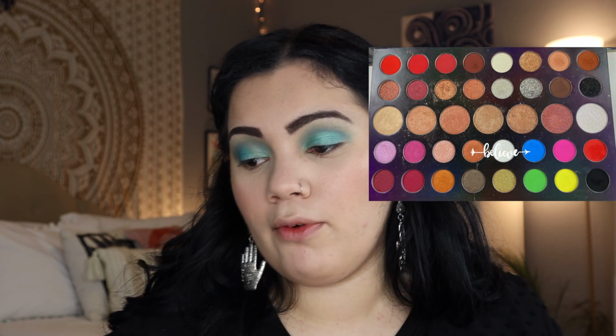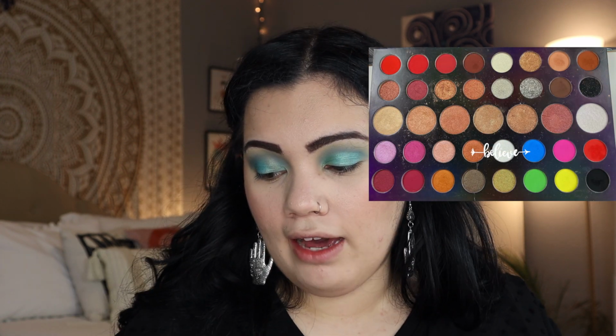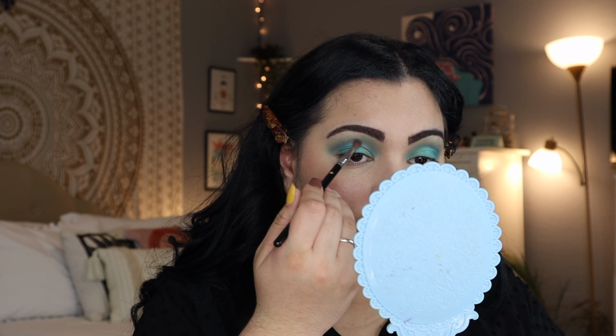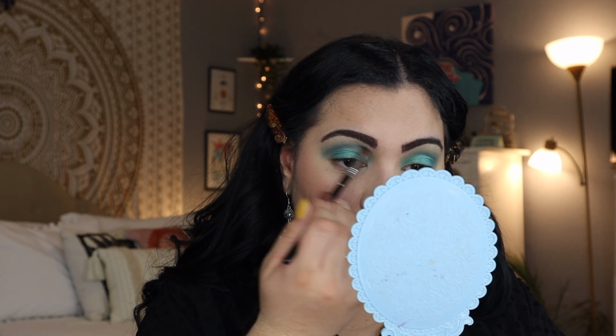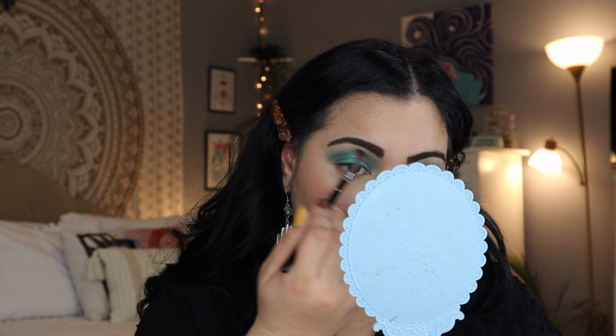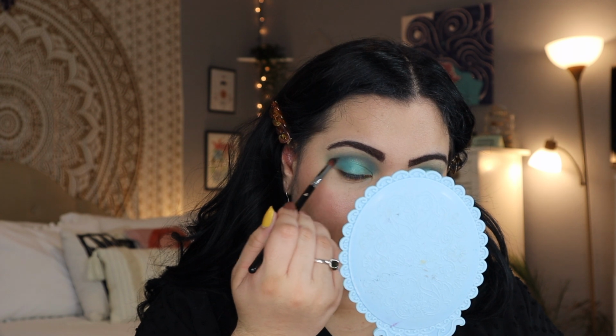Now going back into the Don't Stop color in my Morphe Hit the Lights palette, and going back into that same brush that we used before, the E42 brush, I'm just gonna darken this up here to help blend it in a little more and to add more dimension to all these colors.